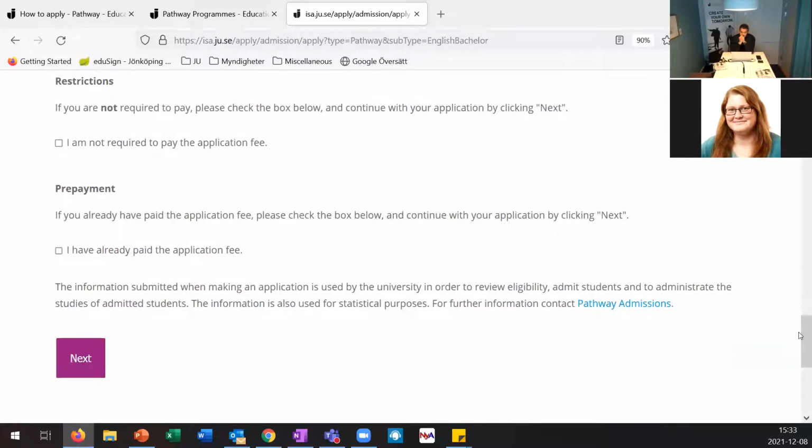If you don't have a Visa or MasterCard to pay with, we can help you with the bank transfer. But then you have to click in, I have paid the application fee, basically telling us you want to prepay. Because then if you click next, it will submit the application. Basically, it sends it directly to us. And then we can send you information on how to make the payment.